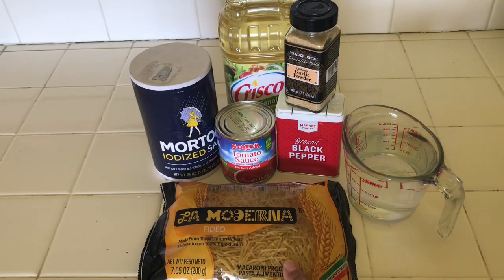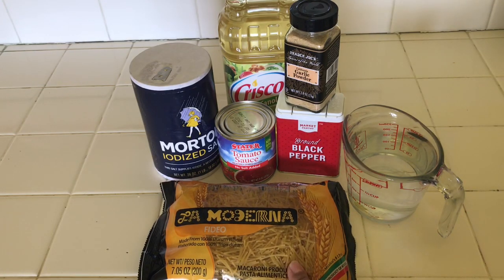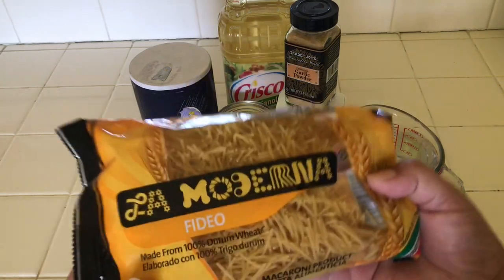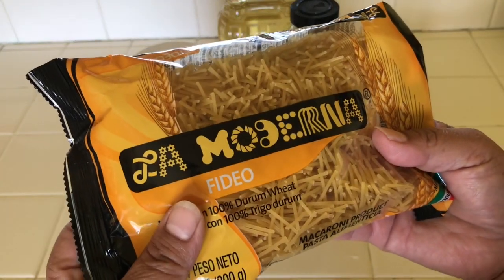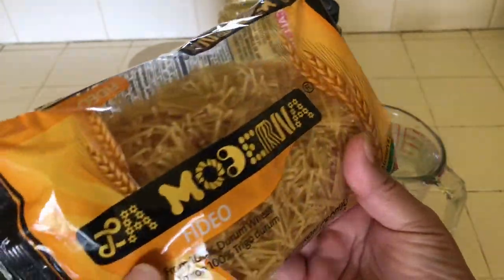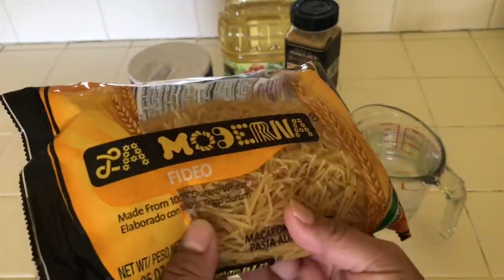This one is a different brand than the one I grew up eating. It's called La Moderna, I guess that means modern. But anyways, it says Fideo on here. Let me show you. It's spelled F-I-D-E-O. And you can see it's just really skinny pasta. This one is already broken up.